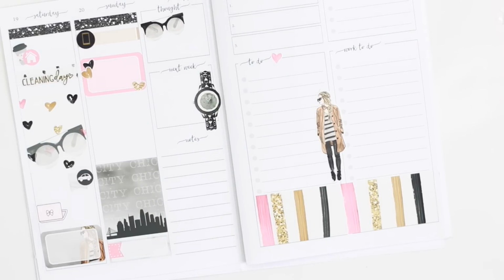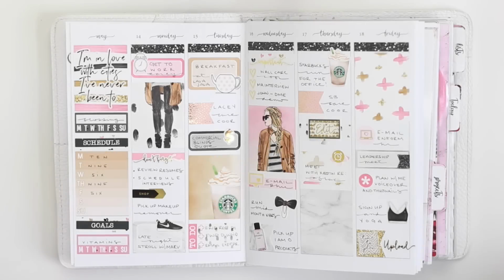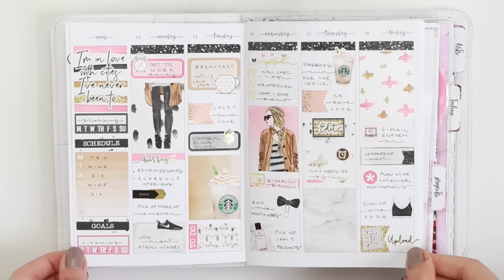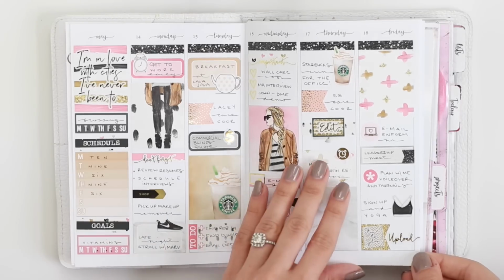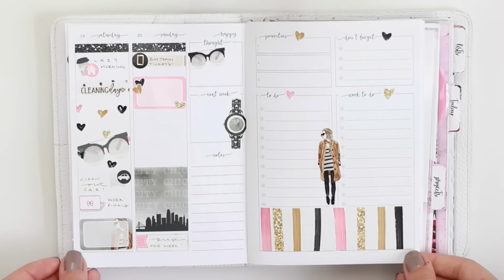I really love the way that this spread turned out. I think this kit is so super cute, and I hope she does bring it back one day because it is really pretty, and I think the artwork is so unique and fun. But I hope you guys enjoyed this video. Here is a shot of the backside as well. I did leave myself some room again to grow into the weekend.